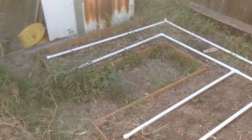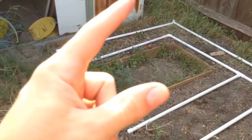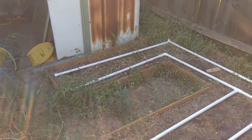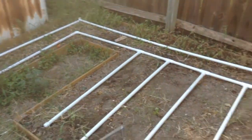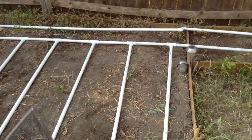Yeah. And then this is where the celery was. There was celery there. There were tomatoes up there and some peppers, and those are all gone now. I pulled them up. The heat definitely killed those back, more so than anything. And same as all these tomatoes. These are all gone now.